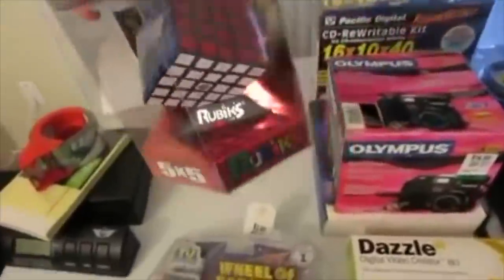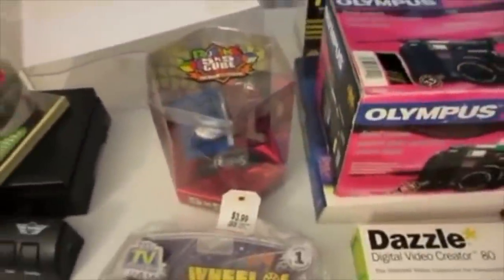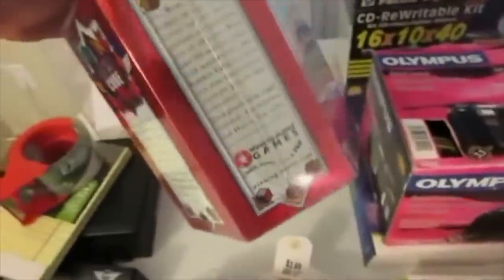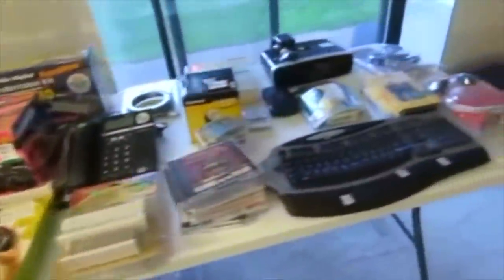And last but not least is a Rubik's Cube game, brand new in the package. Really good rank. It was about 9,000 in toys, so it's not amazing, but it's definitely a good rank. And that was $5.99. I paid up a little for that, but it looks like that's going to be bringing in around $25. So that was my haul, and oh yeah, I have one last thing to show you.